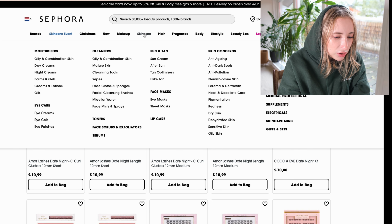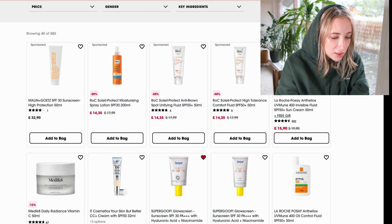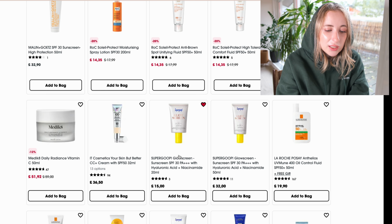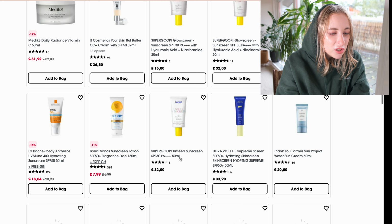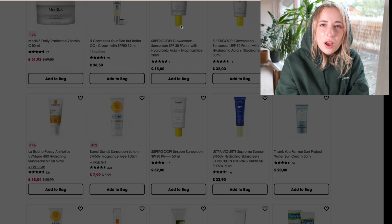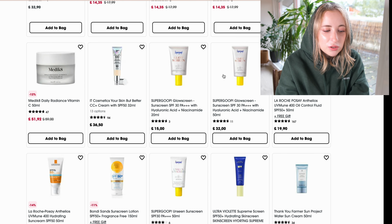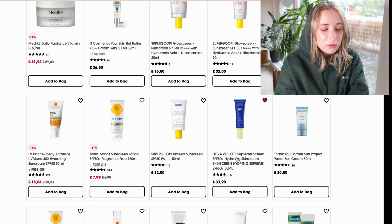Let's see what they have. I do need a new sunscreen, so that's another thing I would pick up. I really want to try the Super Good Glow Screen. I tried it in the store but didn't really try it, so I do really want to get a full size. It looked beautiful, but again, if you have oily skin, I don't think it's for you. I tried it with a friend who has oily skin, and for her it just looked messy. For me it looked beautiful.